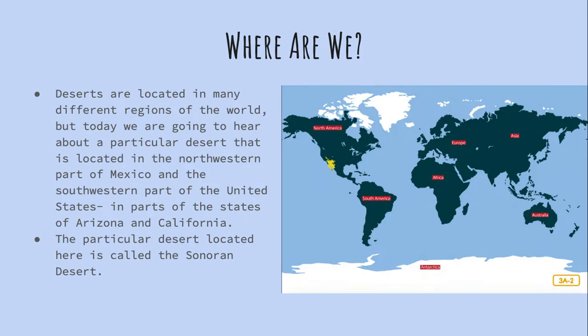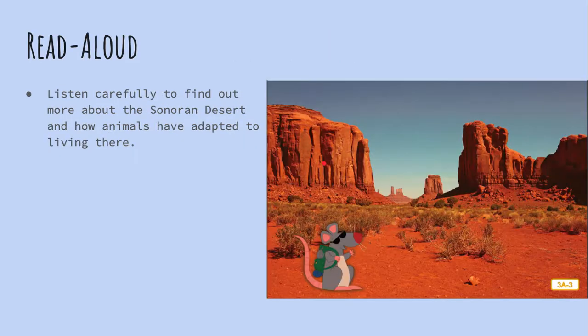So there are deserts all over the world, okay? But today we're going to hear about a particular desert that is located in the northwestern part of Mexico and the southwestern part of the United States, more specifically Arizona and California. This particular desert, located here, is called the Sonoran Desert. All right, guys, that's where we are learning about today. I want you to listen carefully to find out more about the Sonoran Desert and how the animals have adapted to living there.